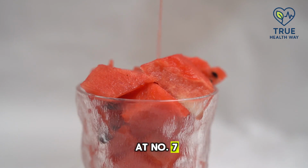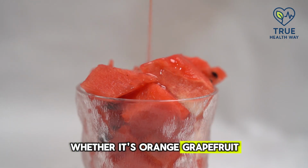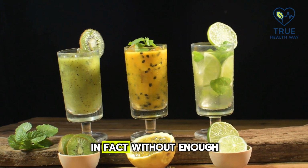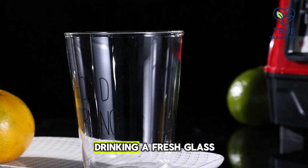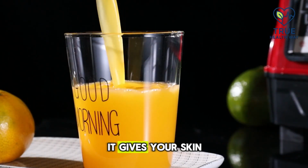At number 7, we step into the zesty world of citrus juices. Whether it's orange, grapefruit, or lemon, these fruits are rich in vitamin C, the ultimate collagen-building nutrient. In fact, without enough vitamin C, your body simply can't assemble collagen molecules properly. Drinking a fresh glass of orange juice in the morning doesn't just wake you up, it gives your skin a jumpstart on collagen production.